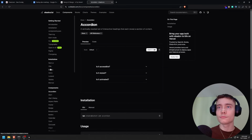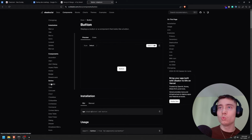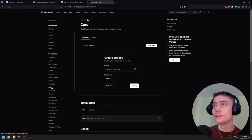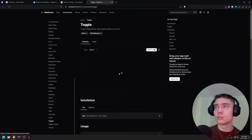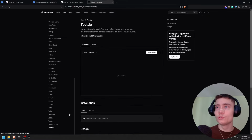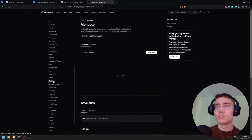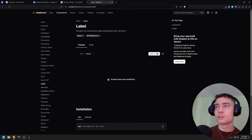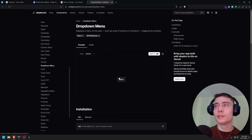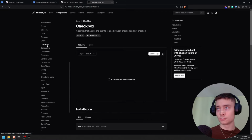Components, alert, button, ooh, calendar, okay, card. We should probably find something here. Toast, toggle, tooltip, pagination. Okay, this is good. Menu bar. Oh, we don't need a menu bar like this. Label, form, dropdown menu, dialog, checkbox. Basically what we have. Okay, let's just Google it.